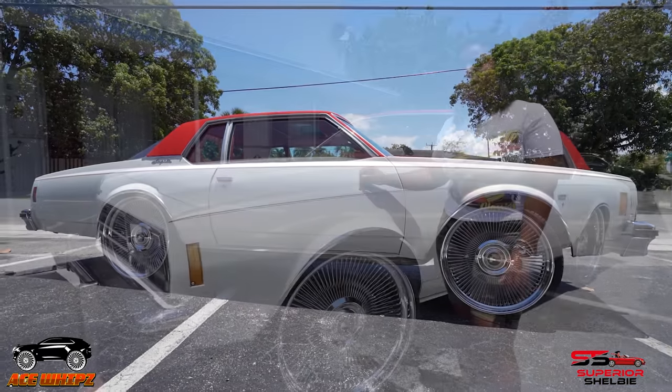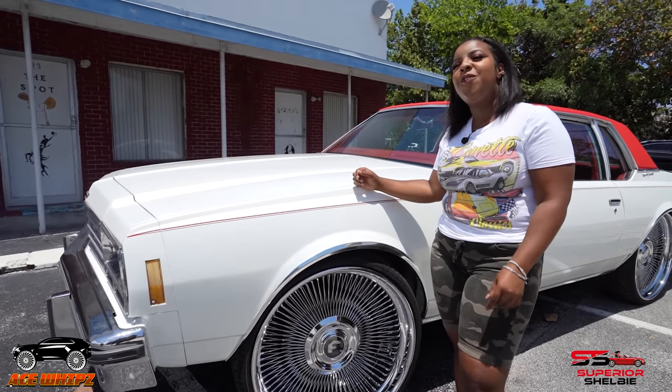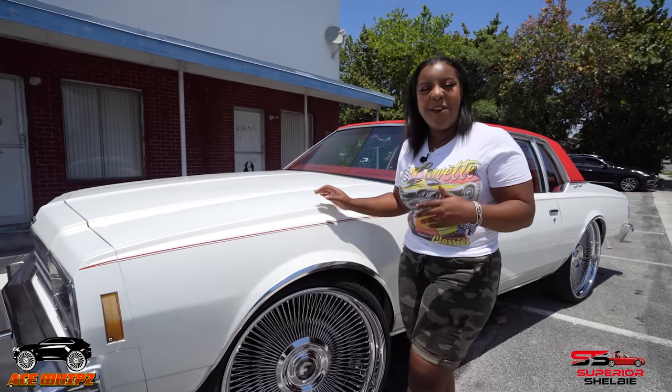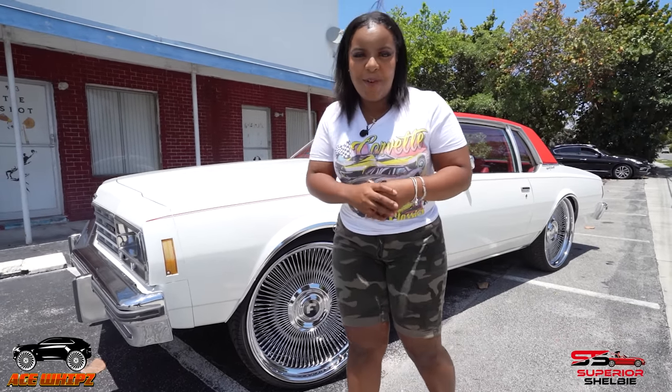This is the second one I had right here. Oh, really? Yeah. So the first one was gold. Really? That was the first one, then you ended up buying another one. Yes, I did. So this is the second baby you have. Yep. Wow, 20 years in the game. Now obviously that means he already knows what time it is when it comes to doing these custom whips. Especially he's from Florida, so you know how we do down here.